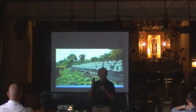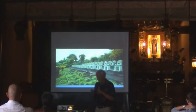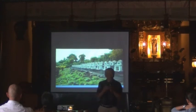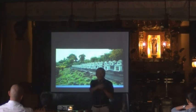Shingon Mission on the Big Island has the 88 Shikoku pilgrimage. It goes all the way across the back of their property, and you can do the pilgrimage just by going from one temple to the next temple to the next temple. And you know, you can do it in maybe half an hour. You can do the whole 88 pilgrimage route.